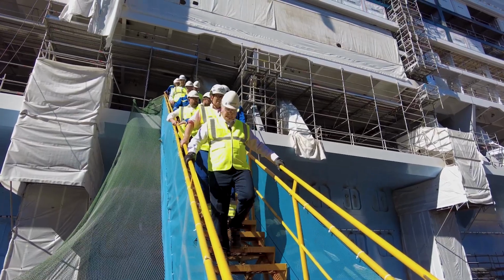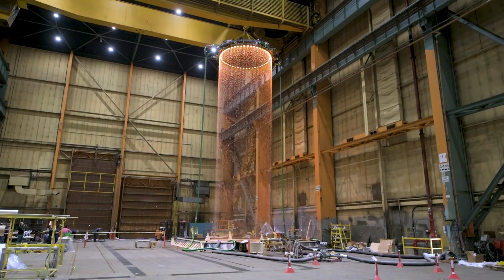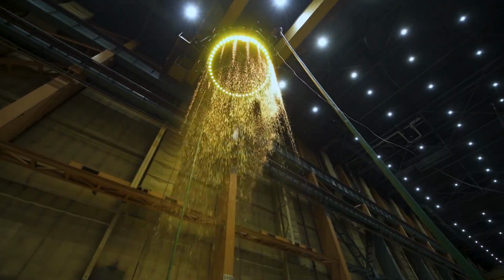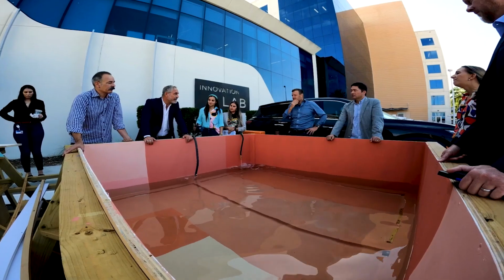So the construction of Icon of the Seas began in June of 2021. And since we deliver in 2023, it is actually one of the most aggressive timelines that has ever existed for a new build, let alone for the size and the complexity.